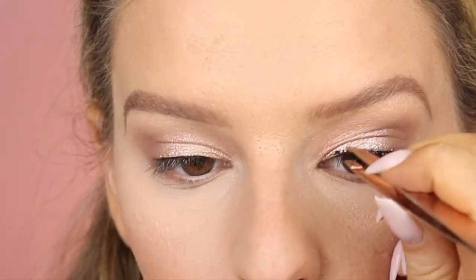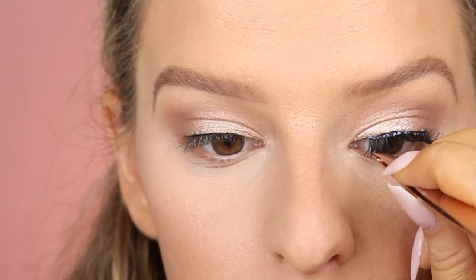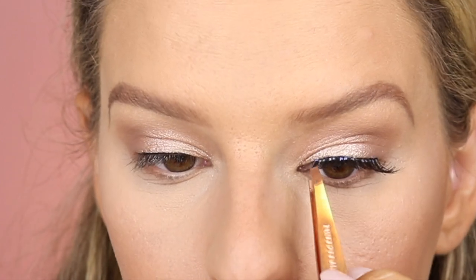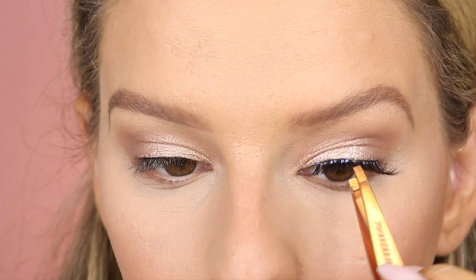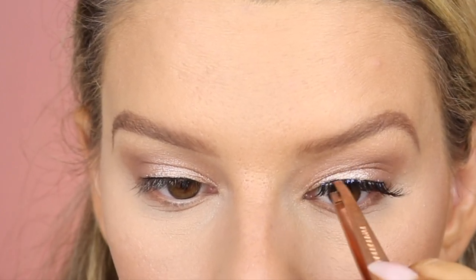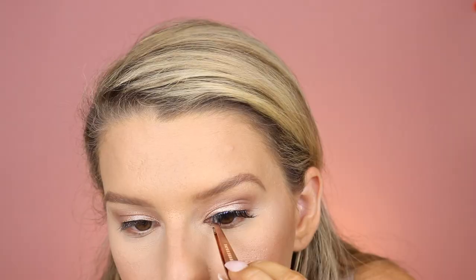I'm using tweezers for the inner corner. You don't have to, I just can't grab it because I have long nails. See how it's sticking to the skin there and not sticking to my actual lashes. And these are great because the lash band is very bendy, so it's easy to fit all eyes. So we're gonna wait for that to dry, and we're gonna go on with the other eye.